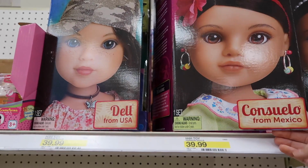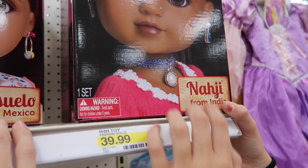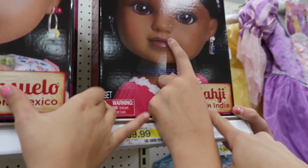What's her name? I don't know. Consuelo. She looks like Alayah. What is the one's name? Najee from India. I actually know somebody from India named Nijay, so that's probably what it is.